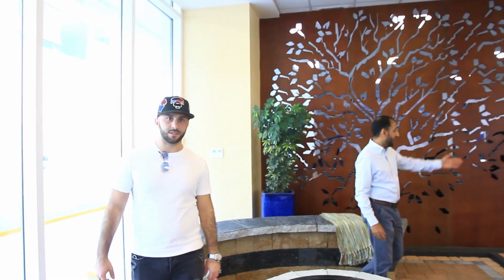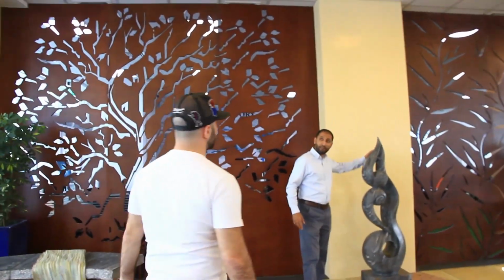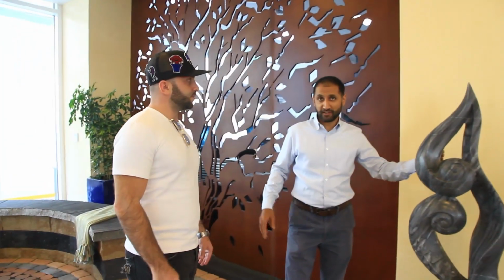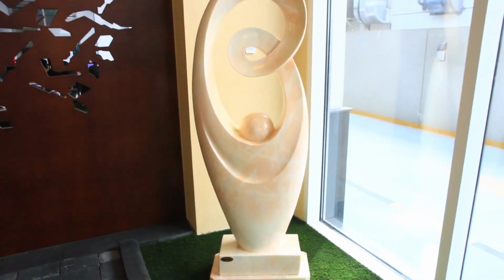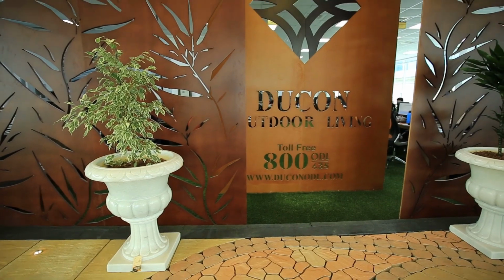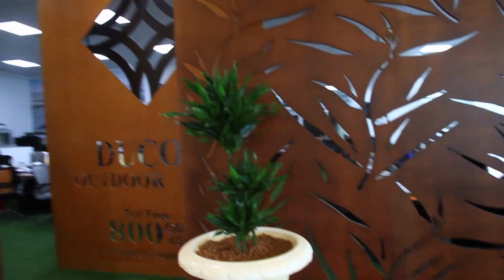Amazing. We've got marble sculptures, full piece, solid marble. We manufacture them to our needs. Customers love this. It's a nice product. We've got planter boxes, plant pots, fully marble ones. We've got the ceramic ones as well. You guys have a factory that's doing all this for you. We've got a factory in Jebel Ali that does all this for us.